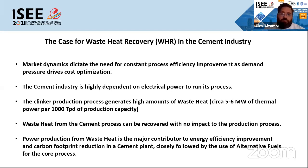Then, continuously improve their cost. Then the fact that the cement industry is extremely dependent on electrical power to run its process. The cement industry is a high thermal process industry. However, the electrical consumption is extremely substantial, as there are several elements such as the mills that require very large motors, and that requires a large amount of electrical supply.